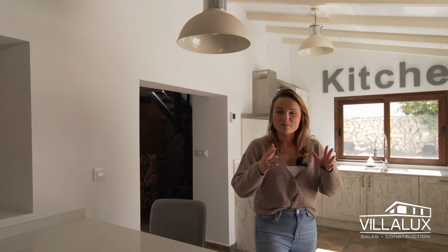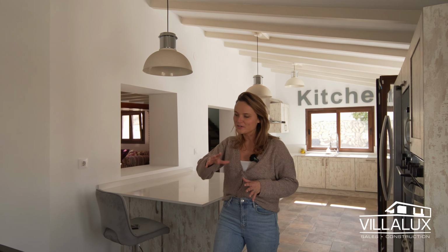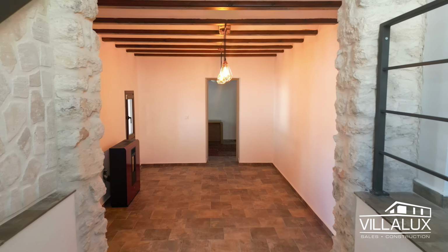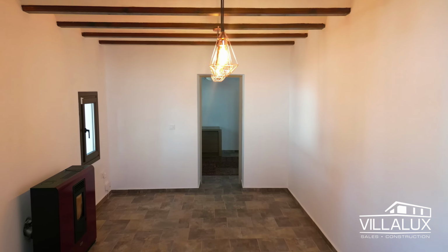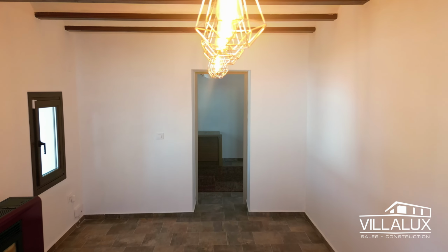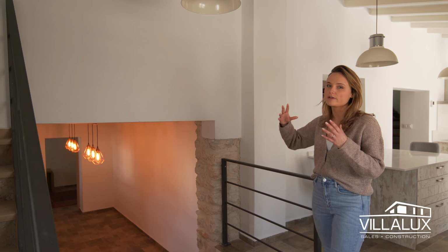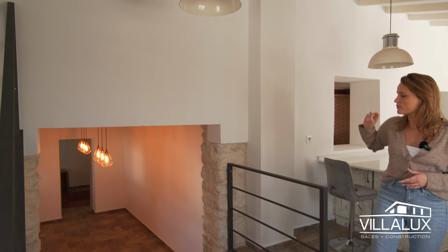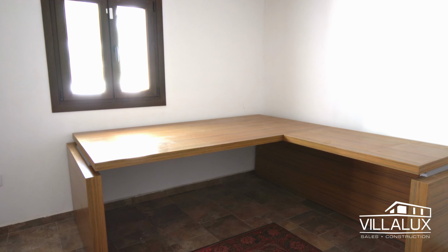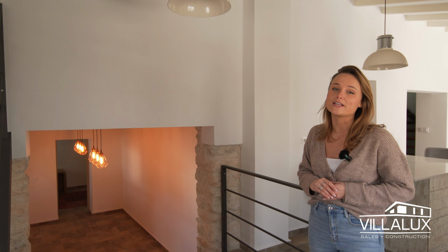So what else? Moving along the house, we have 2 stairs right here. One goes downstairs, where you can find a very versatile room. It could be used as a dining room, a secondary living room, or a TV room. You have the perfect pellet burner here as well. Very nice in the winter to heat up the house. And you have actually another one in the other living room. And there is another bedroom just off of this second living space, which you could also use as an office.